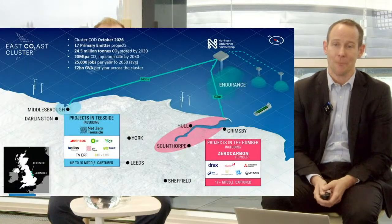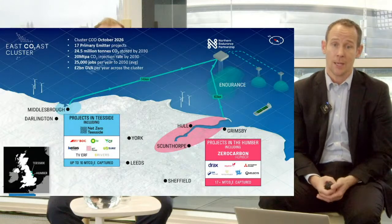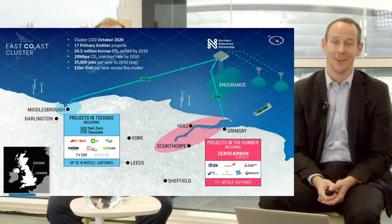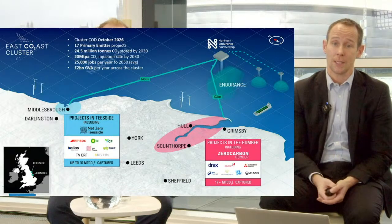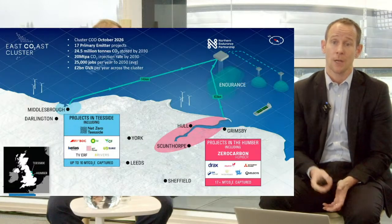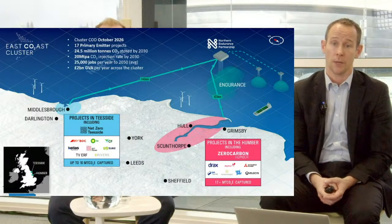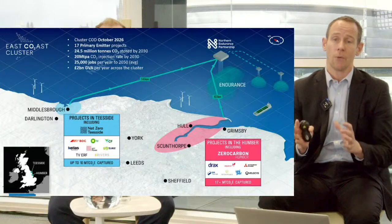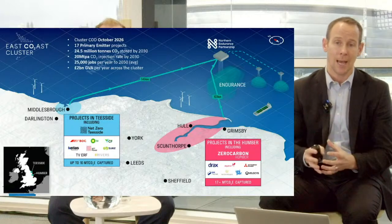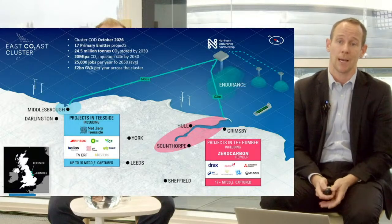On a bit of a more visual representation for you, you can see the map of the UK there. So for those less geographically familiar, the East Coast Cluster is located on the northeast corner, where you can see the two magenta, if that's the colour, dots. You can see the infrastructure system connecting to the Endurance Store, which is one of the best geological stores in the UK continental shelf. And that infrastructure connects back to Teesside, there at the top of the screen, and down to Humber at the bottom of the screen. So the infrastructure is key, because without the infrastructure, the project ambitions, decarbonising power, creating hydrogen, decarbonising steel, is impossible, because it all needs the infrastructure to facilitate that transition.